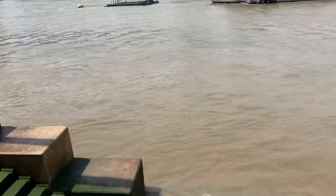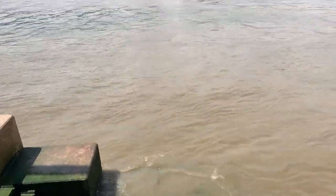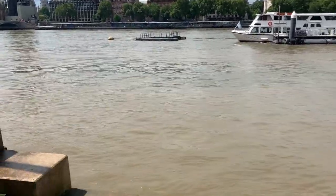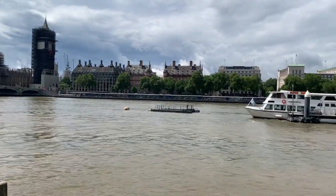And then this is the River Thames. It's tidal. You can see actually it's moving quite quickly. It's got that sort of lovely brown colour, but it is actually quite clean. The brown colour is from the sediment at the bottom of the river. The silt, yeah.